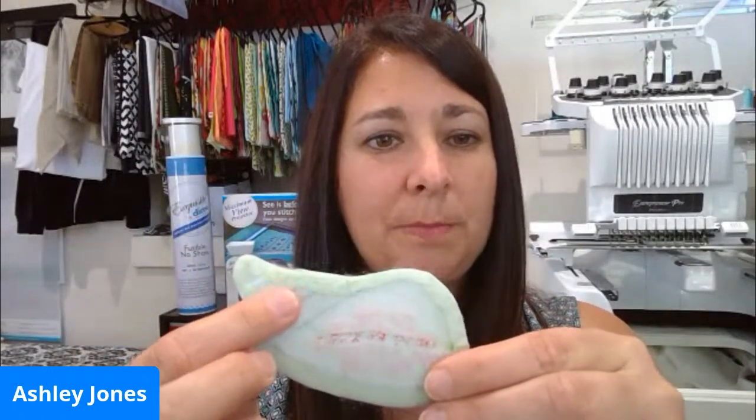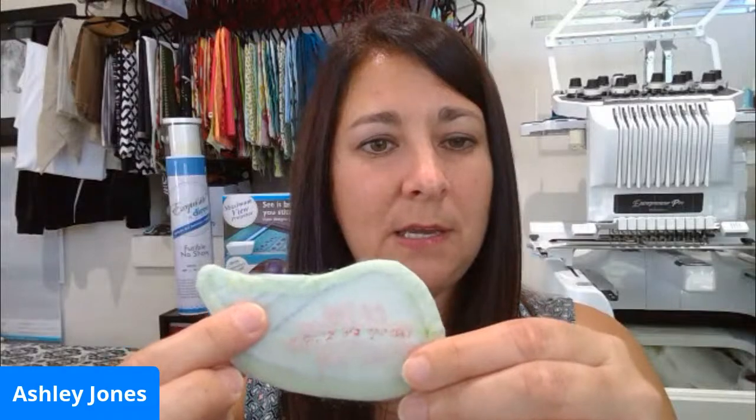And the way that I usually do my quilt labels is I stitch a fusible type interfacing so that whenever I turn it inside out, it turns my edges.